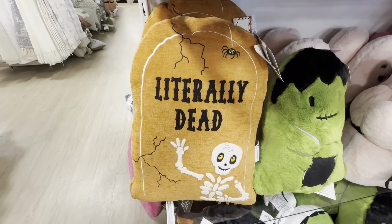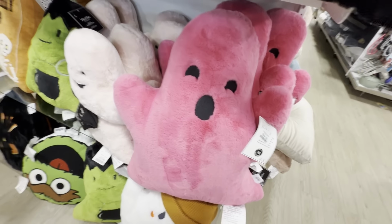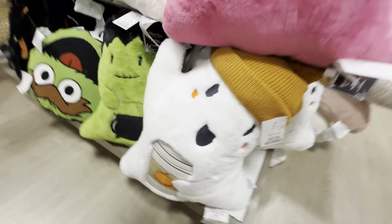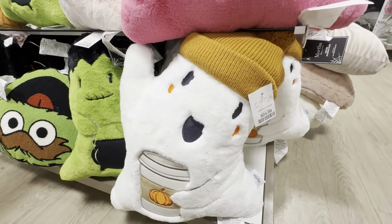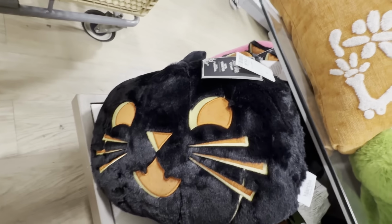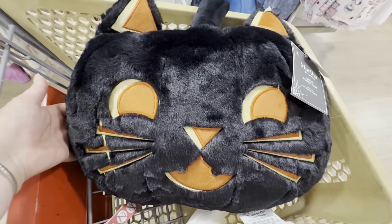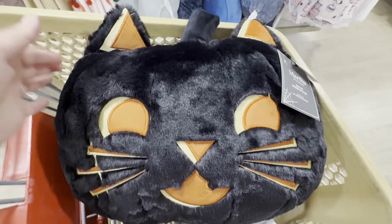For $24.99, we have this tombstone looking pillow here that says literally dead. For $24.99, we have this larger hot pink pillow. Same size, $24.99, we have the ghosty with the beanie and the pumpkin spice latte. And what else do we have? We saw Oscar, and then we have the cat. So let me pull this up. This is $24.99 also. And look how cute she is. She is precious. Kind of looks like a pumpkin. She's got the little pumpkin stem there.